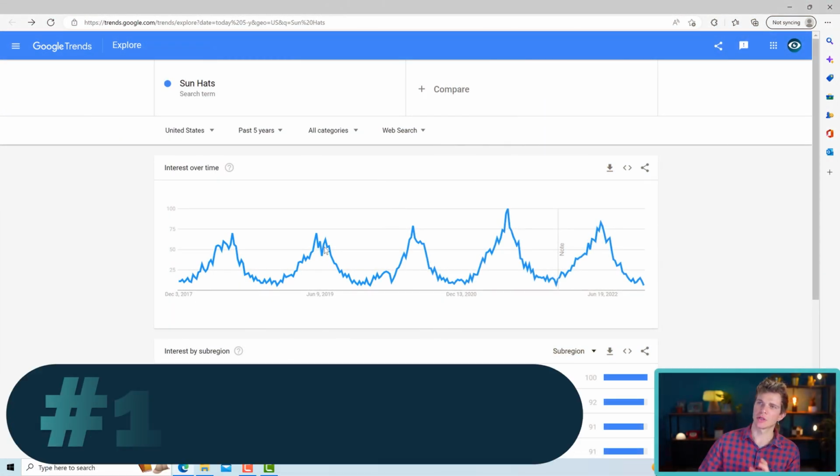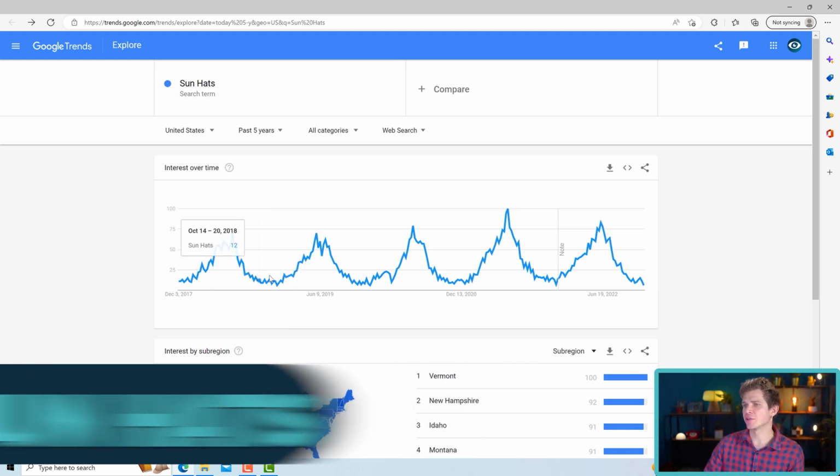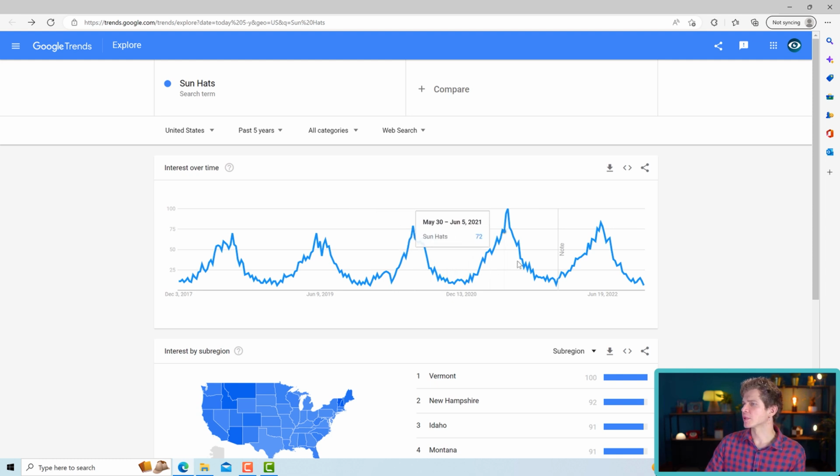So the first product that we're looking at is sun hats. Sun hats, as you can see over time, the interest in 5 years has been growing. You see the peaks, but if you measure the average between the low point and the high point, it is a good product to sell. There is demand throughout the year.